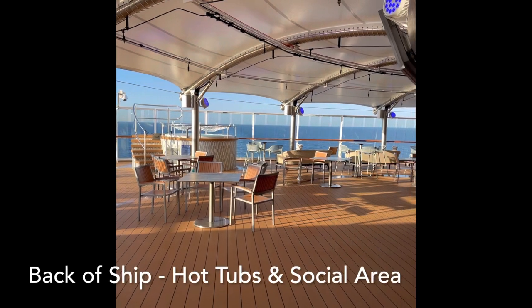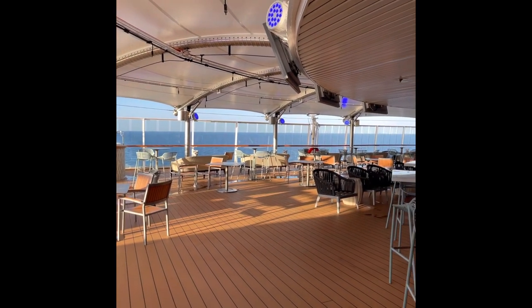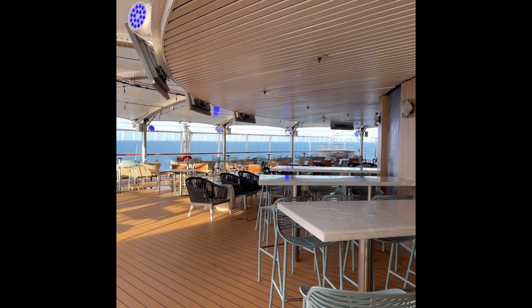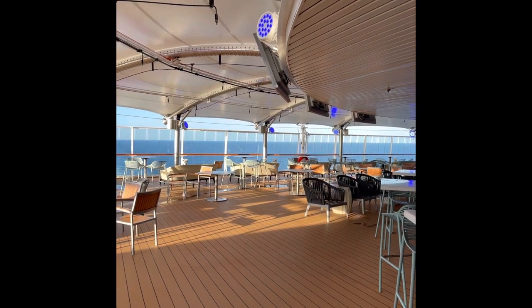Here on deck 12, if you come all the way to the aft of the ship, in the back, they have this nice sitting area where you can just hang out. They also have a couple hot tubs. So this is just a really nice chill area.